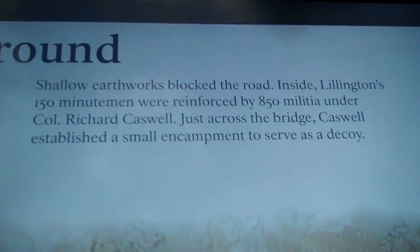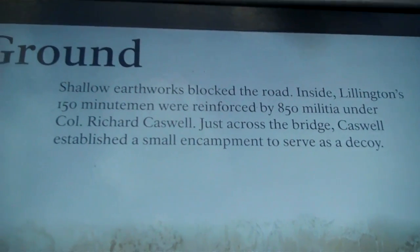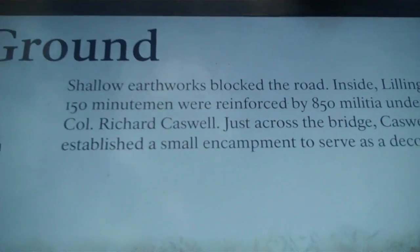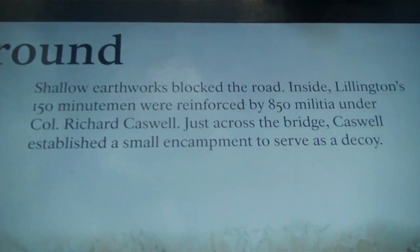Shallow earthworks blocked the road. Inside of the Lillingtons, 150 Minutemen were reinforced by 850 militia under Colonel Richard Caswell. Just across the bridge, Caswell established a small encampment to serve as a decoy.